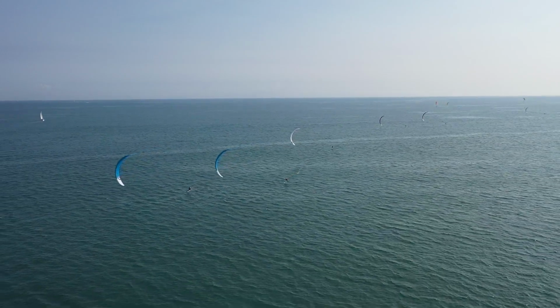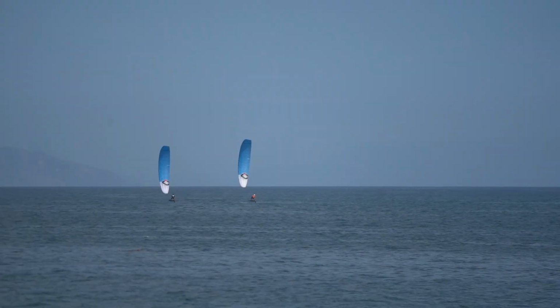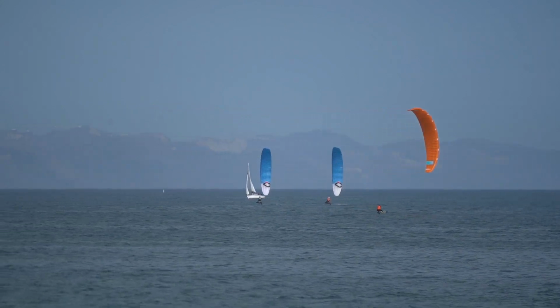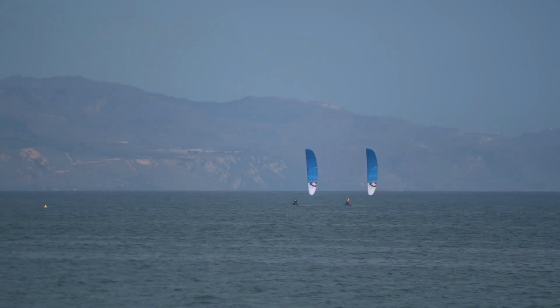Yeah. It looks like Ryan Satterberg pushing really hard. You can see that ventilation and trying to hang on. But it looks like Kai probably has it in the bag here. But obviously we've seen a lot of crashes here, so anything can happen in this last little bit. So it looks like they're going to round this pin and reach to the finish here.